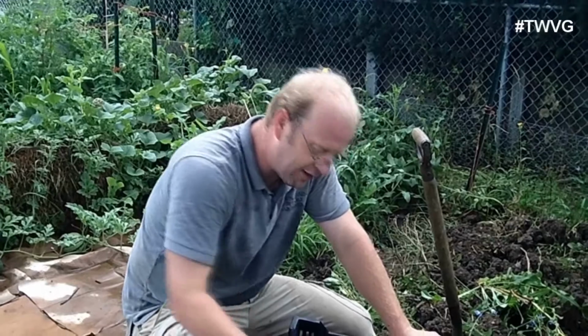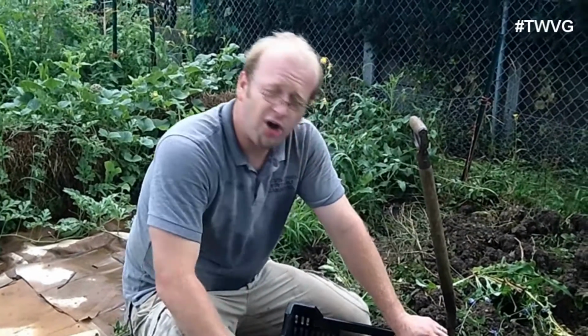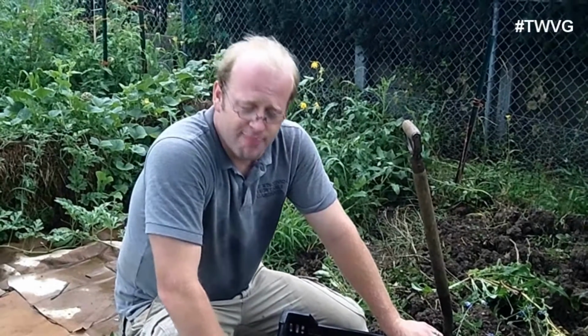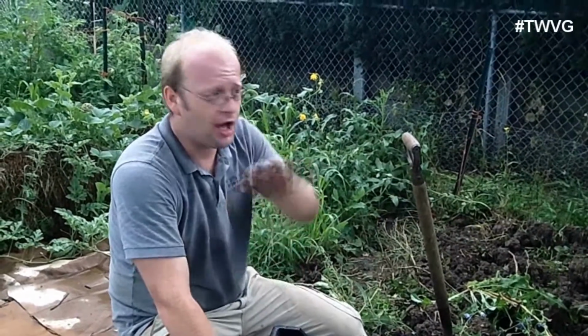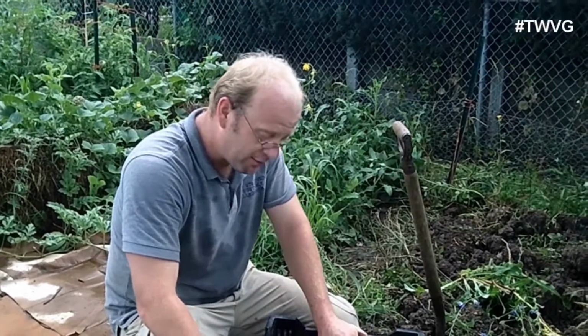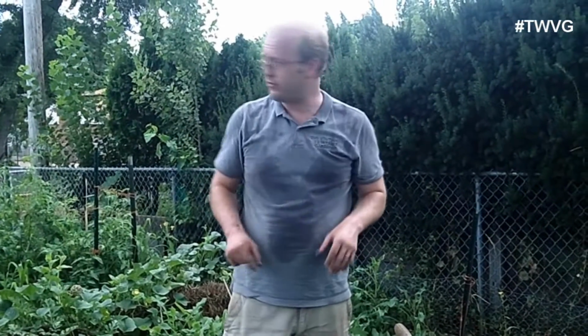So the fingerlings didn't do terrible. The reds were much, much better. Also, the fingerlings were much more susceptible to early blight in our garden than the other potatoes were, and we did try to add cornmeal to the soil to prevent some of that early blight. But the fingerlings did have more blight, so that might be something we shy away from next year and just go with the bigger potatoes.